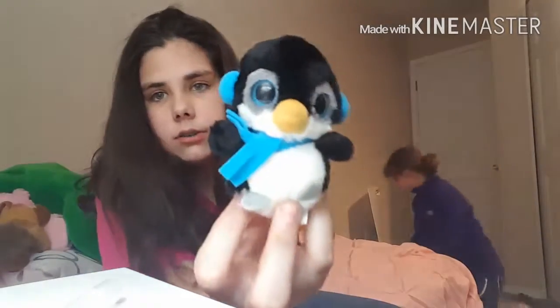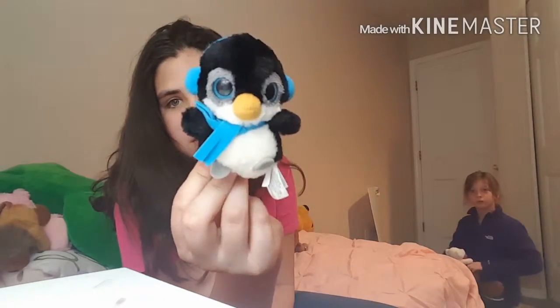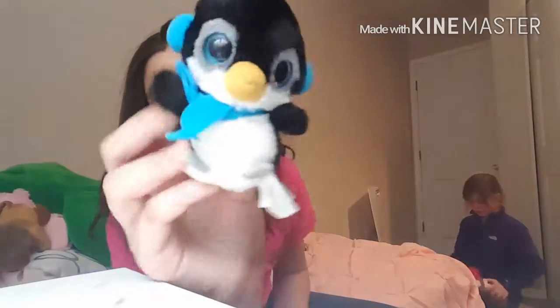And then there's this one. It's a mini penguin. Haley, if you're watching this, I know you've seen this before and you wanted to take it, but can't have it. Hi, Haley. Somebody wanted to take it. Yeah, my best friend, Nicole. We're sisters, yeah. It's just this cute little penguin.